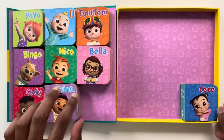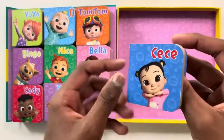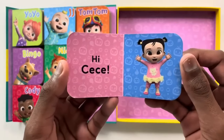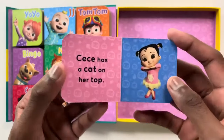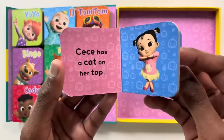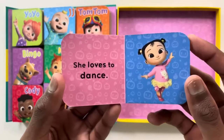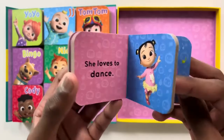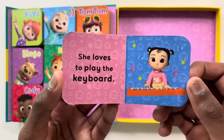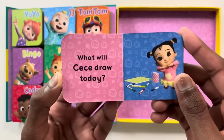And last but obviously not least, Cece. Hi, Cece. Cece has a cat on her top. She loves to dance. She loves to play the keyboard. What will Cece draw today?